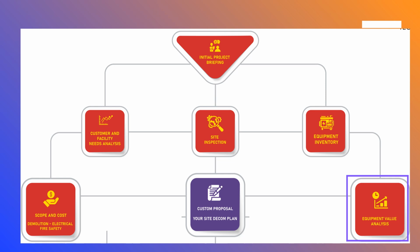The equipment value analysis entails in-depth research to match each piece of equipment and other infrastructure being harvested with its unique path to asset recovery. Does it get resold, recycled, or repurposed? What is the specific positive or negative value stream each item creates? This is where the cumulative revenue and profitability of the project takes shape, which of course directly affects our proposal.